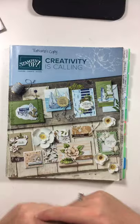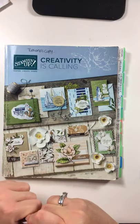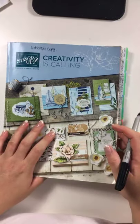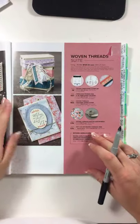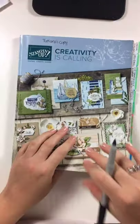Anyhow, so what I normally do is go through and mark what's retiring, and I find it easier to realize what's retiring by looking through the catalogue, and I thought other people would too. Hello, Tanya. So I'm going to go through and let you know what's retiring. So grab a cup of tea or a coffee or whatever is your preferred drink and let's get started. So this is the old, well, it's still current, the 2019 to 2020 catalog.